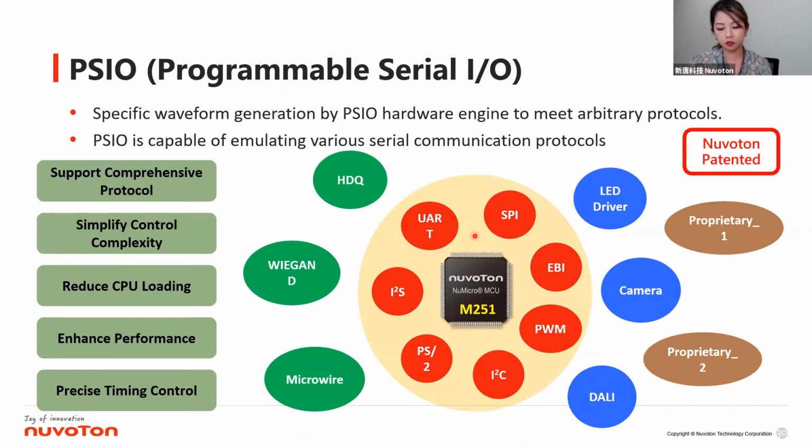Then we show one of Nuvoton's patents, which is called Programmable Serial IO. In this PSIO, we try to show you by this figure that it can be configured as many different kinds of serial interface. Besides these serial interfaces, we can also support the proprietary ones, shown in green. You can see that for the HTQ or the widget or the microwire, these different kinds of proprietary interfaces, we can use PSIO to configure and to generate this kind of PWM waveform.